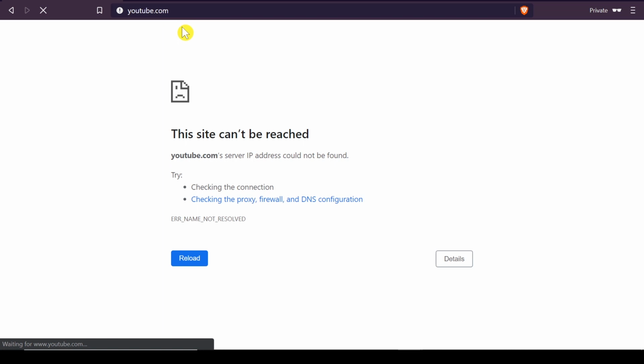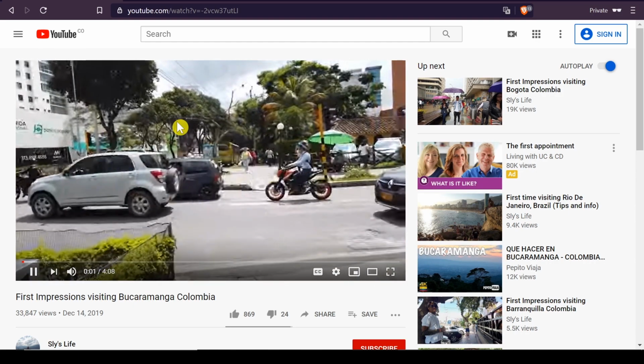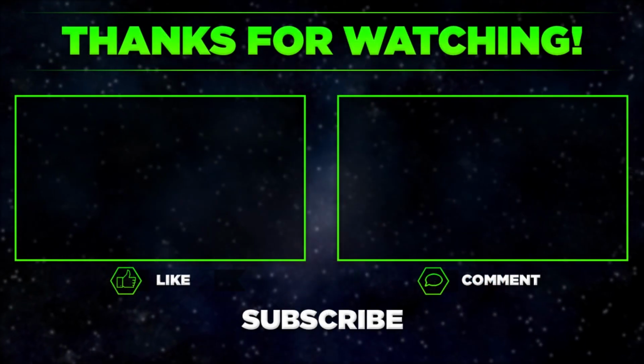Let's see, I'm going to refresh it. And as you can see, youtube.com is already loading and I can play any video I want. So let's say I'm going to play this video just to check if it really works. And as you can see, the video is playing. So this is how we can watch youtube.com in China.